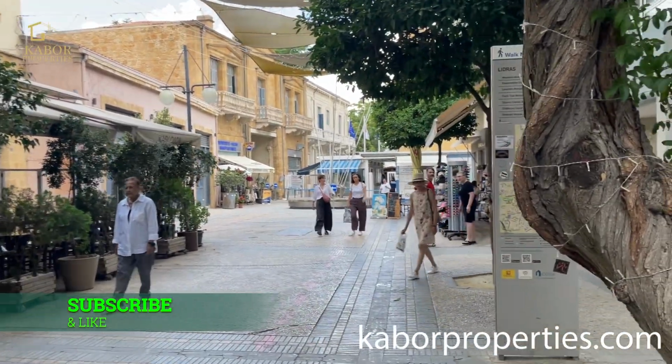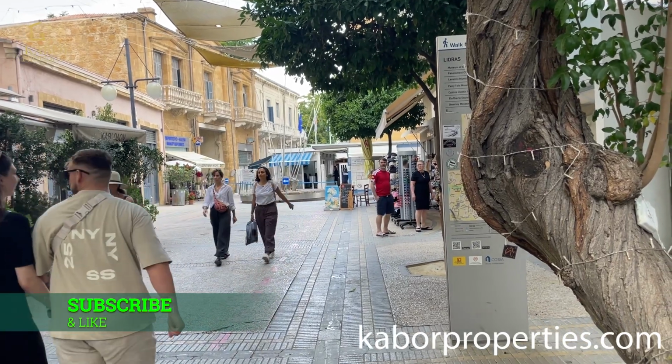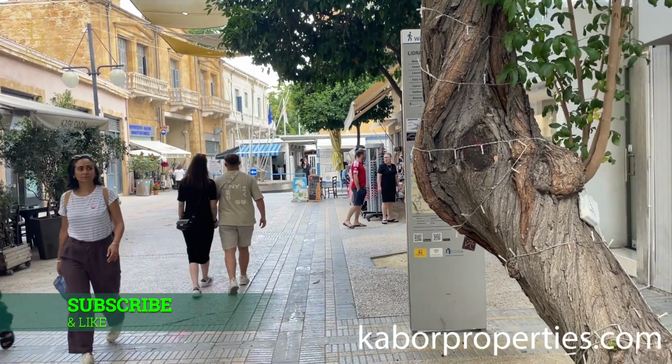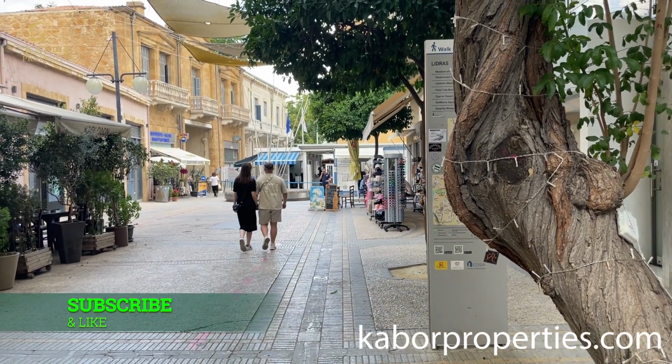So guys, we're just about to cross there, the buffer zone. That area is the Greek Cypriot checkpoint that you're looking at in front of me. So what's happening is we're going to go there. I need to show my passport. We're going to show the passport and try to cross over to the Turkish side.